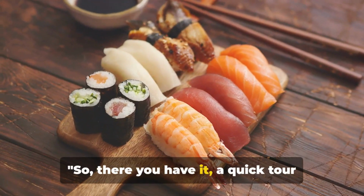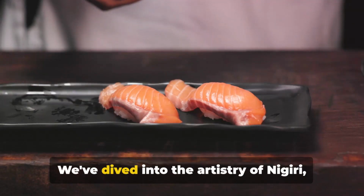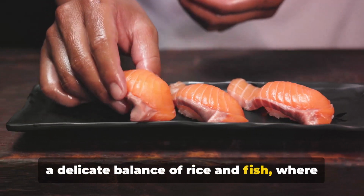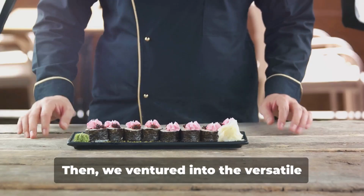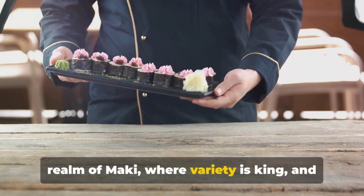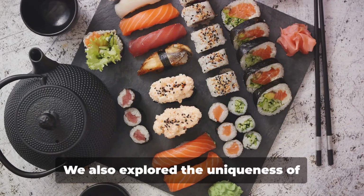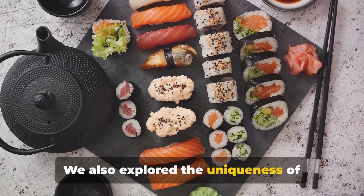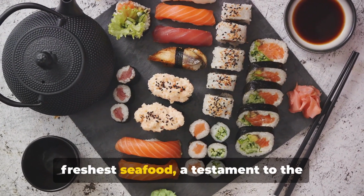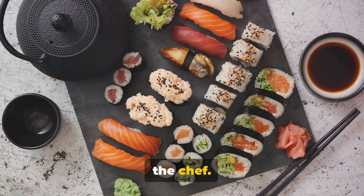So, there you have it, a quick tour through the diverse world of sushi. We've dived into the artistry of nigiri, a delicate balance of rice and fish, where simplicity meets perfection. Then we ventured into the versatile realm of maki, where variety is king, and the options for fillings are as vast as your imagination. We also explored the uniqueness of sashimi, pure, unadulterated slices of the freshest seafood, a testament to the quality of ingredients and the skill of the chef.